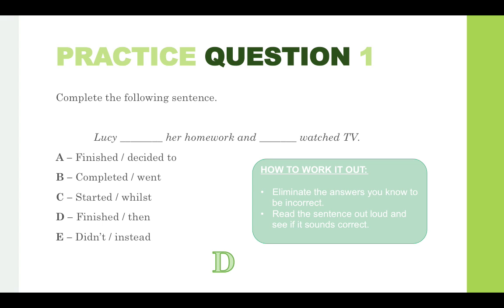Read the sentence out loud and see if it sounds correct. Of course, you can't read them out loud in an exam, but you can read them out in your head, okay? So just make sure that you understand which words work consistently within the sentence.